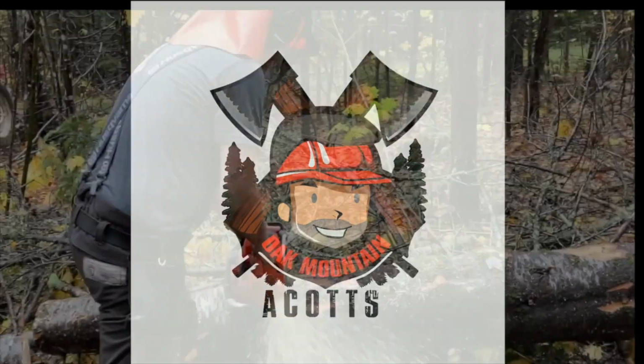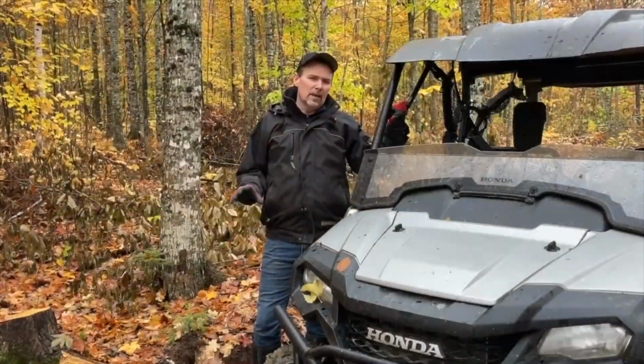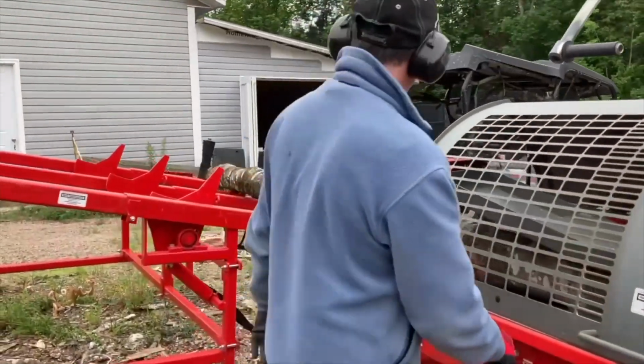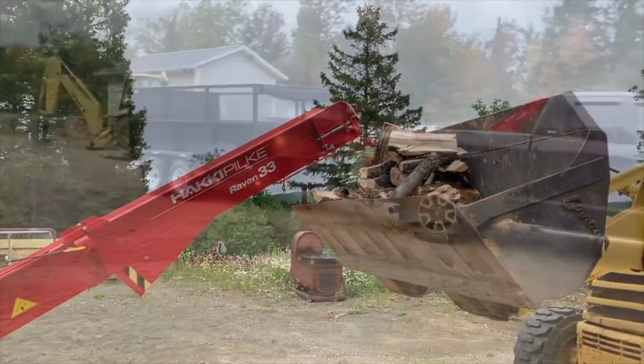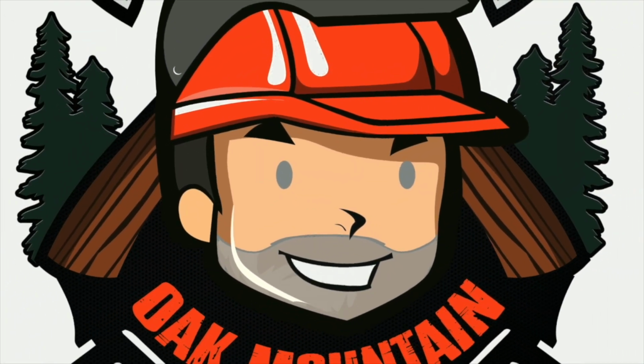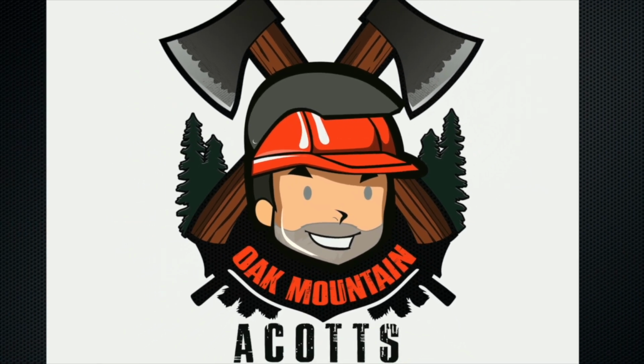I'm hunting for my chainsaw. I gotta hit the woods. Sure, I'm over 50, but I still got the goods. Oak Mountain grows great timber. My firewood's the best. As long as I stay limber, I won't be taking a rest.